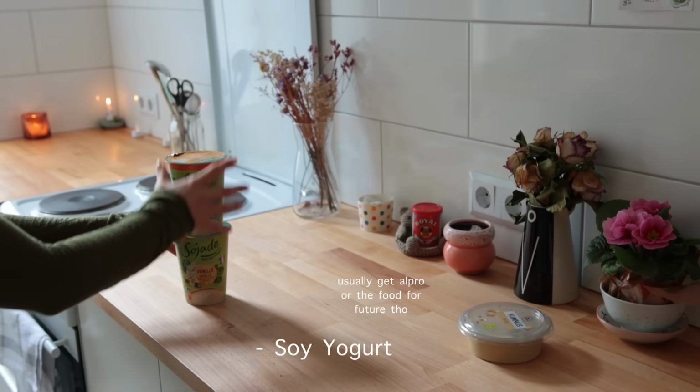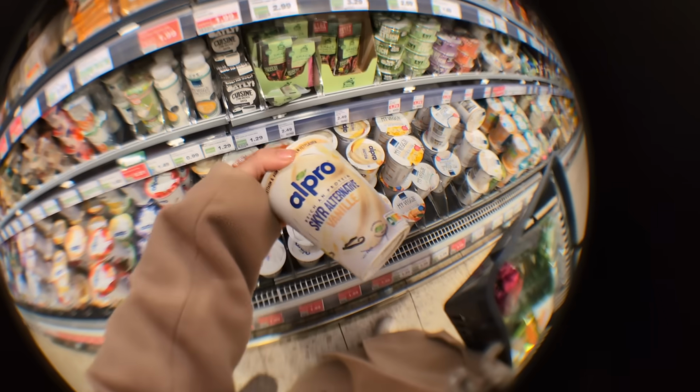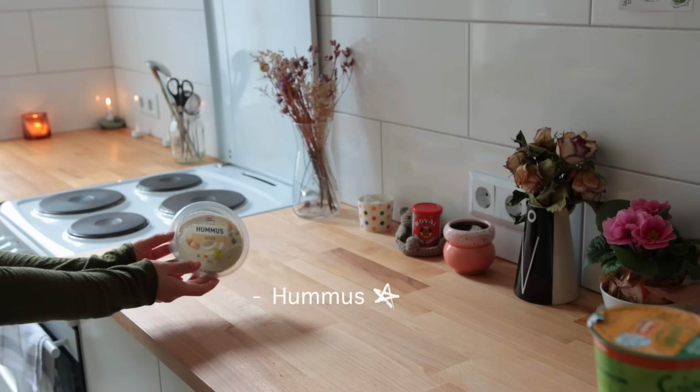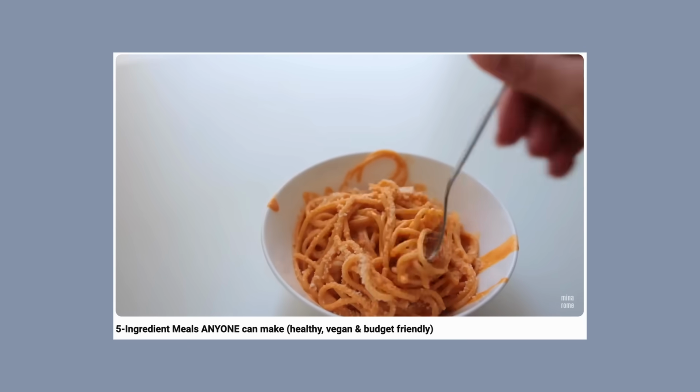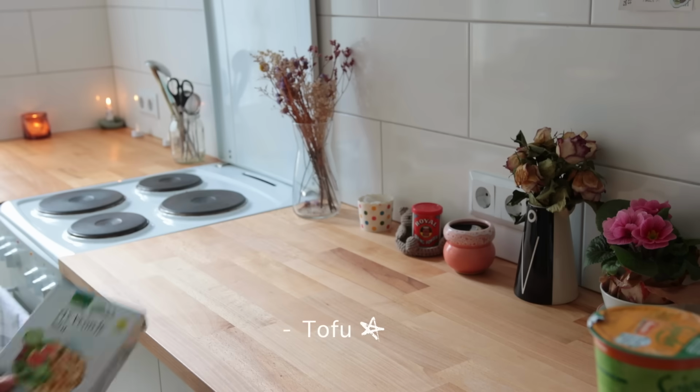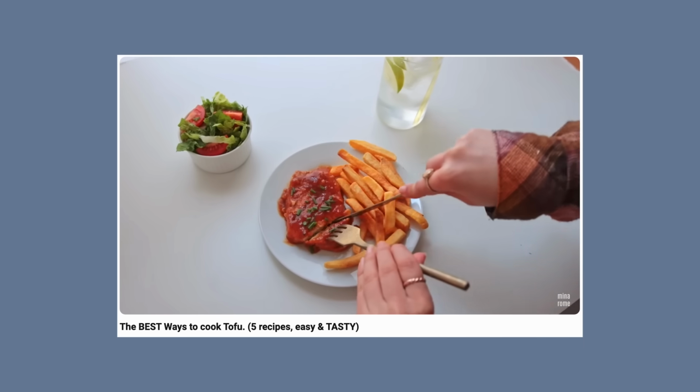I do prefer the ones that are similar to Greek yogurt in texture though. Hummus is wonderful, not just on its own, but I like to use it in dressings and sauces. Tofu, I just did a whole video on tofu.